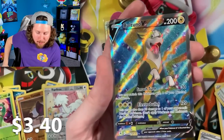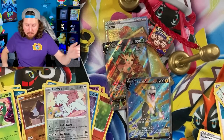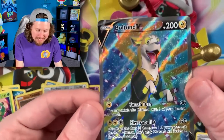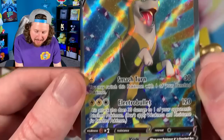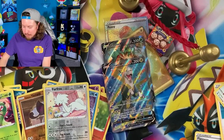and a full art Bolton V. There's our full art. I mean, technically the Leafeon V is a full art, but we're considering it an alternate art. Bolton V with a very 90s background to the Bolton. If you've never seen that before, absolutely a 90s vibe all the way. There's the code card right there.